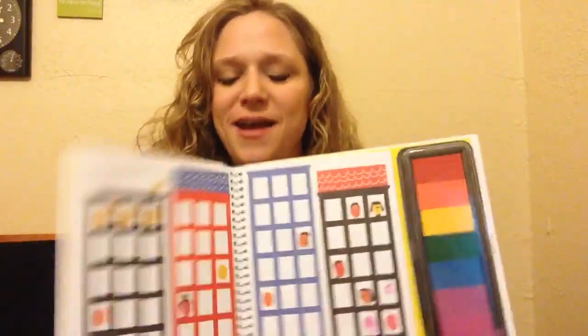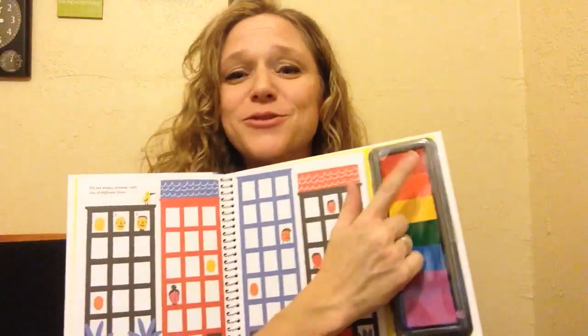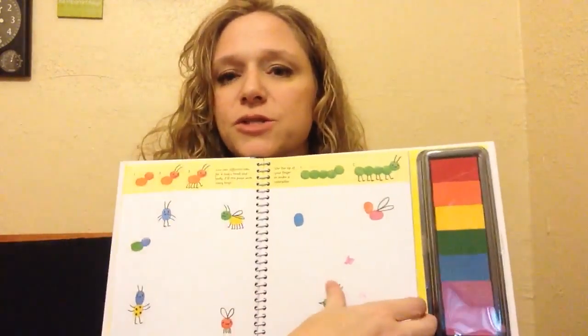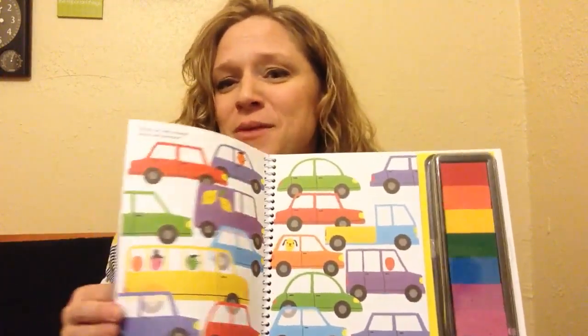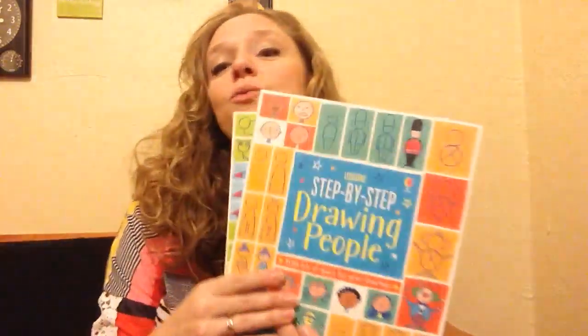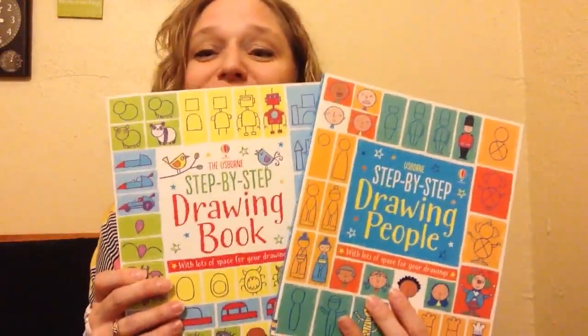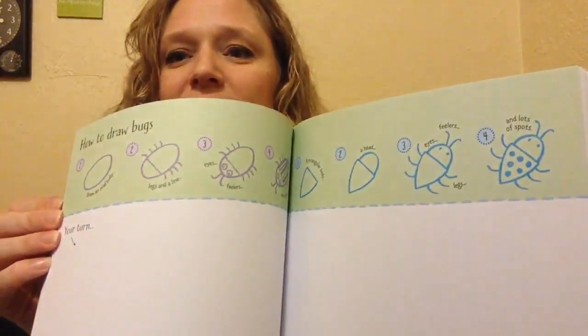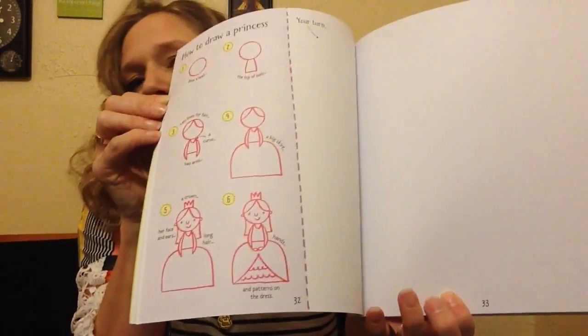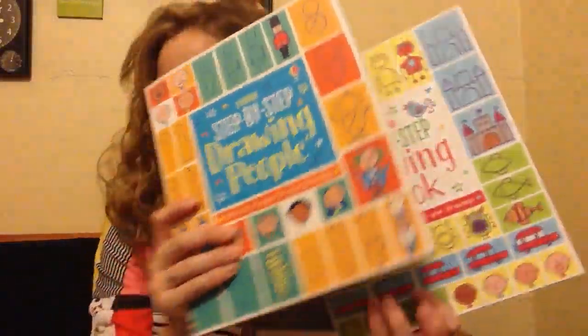This is one of our activity books where they get to use their fingerprint and then put them in the picture. So adorable. I think this would be so sweet to do with your family and frame a page. I think these are adorable, and there's all different types. Now, if your child actually wants to learn how to draw, we do have books that are step by step. Again, it's going to show them one step at a time, and then they can draw it, and there's free paper for them to actually draw on in this book as well. So we have the big drawing book, and then this is step-by-step people.